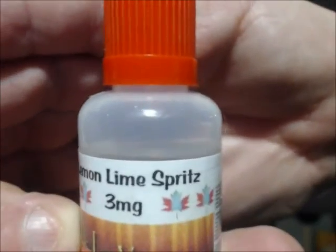I do want to give a shout out to another juice before I leave that is as close to an all-day vape as I've ever tried. It is called Lemon Lime Spritz. I've previously talked about it. It has gotten better with time. And when I say better with time, I haven't had it for months and months. I just received it, but from the first time I ordered it to now, really good.